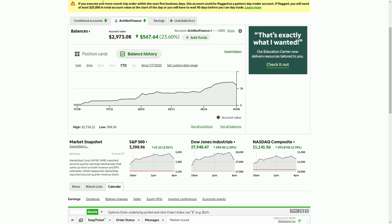As you can see across the top of my screen, I am currently being told if you execute one more round trip order within the next 5 business days, this account could be flagged as a pattern day trader. This is the same as on Robinhood, and this is the same on ThinkOrSwim, which is TD Ameritrade's platform.